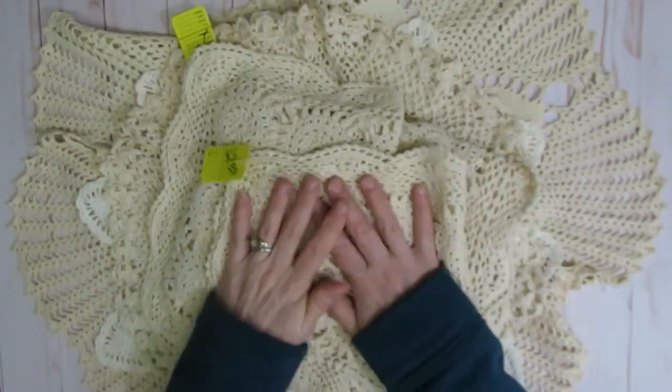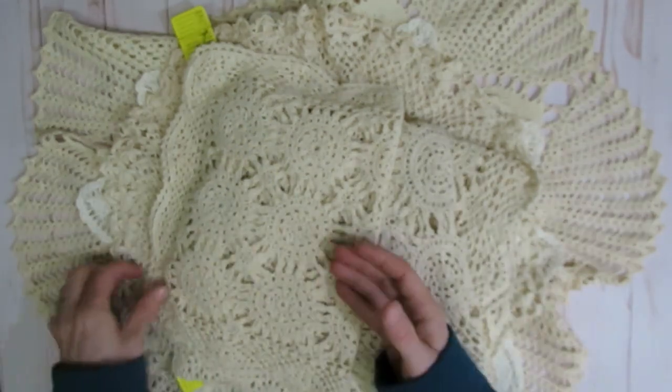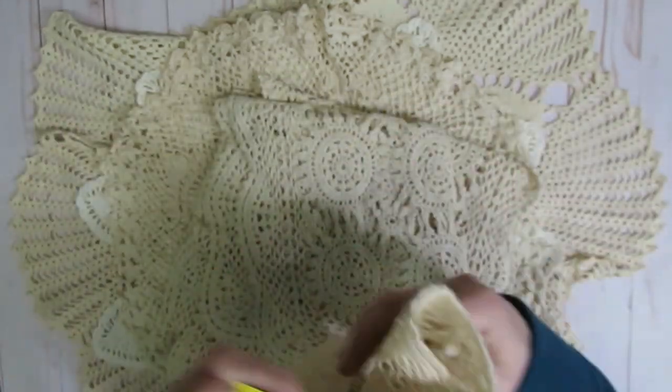But I usually leave them put together until I know how I'm going to use them. If I'm going to use them as a journal cover, then I don't have to do anything. But if you were to cut them up and then decide you want them for a journal cover, you wouldn't be able to do that. So again, the same one.